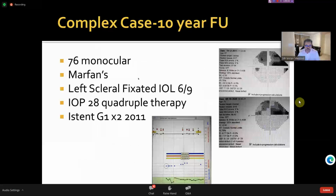I'm just going to show you an example of a patient who had iStent surgery done about 10 years ago. This is a patient who was 76 and monocular. He'd already lost his other eye following retinal detachment. He had Marfan syndrome and underwent a left scleral fixated lens. His vision was 6/9, and he was referred to me with disc damage and a pressure of 28 on quadruple topical therapy. I did a standalone iStent, using the original G1. We put in 2 stents, and that was done in 2011.